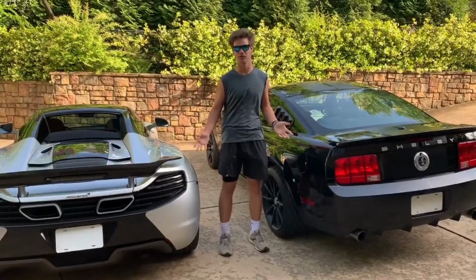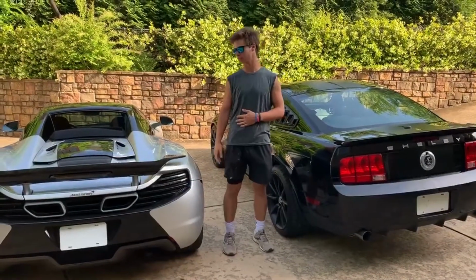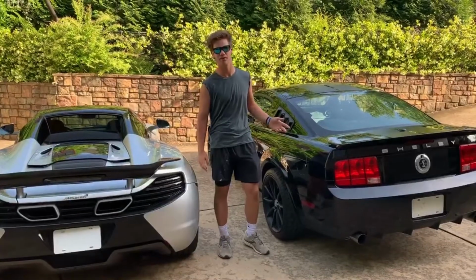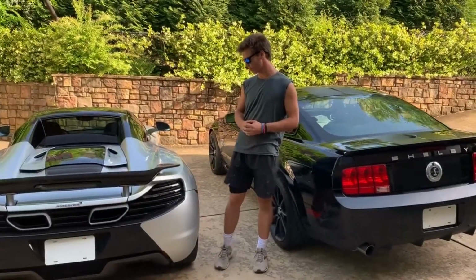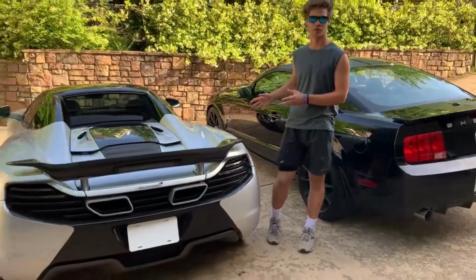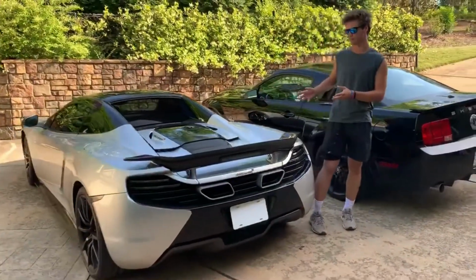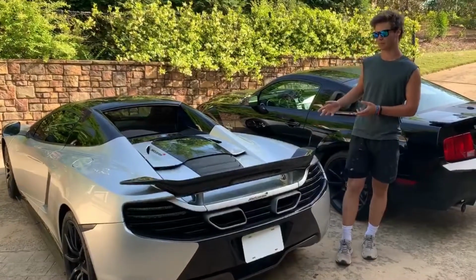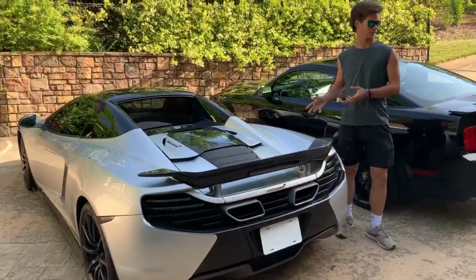Today we got a special one for you featuring a 2013 McLaren MP4-12C Spider and a 2009 Shelby Mustang GT500KR. Both these cars are special in their own way. I mean, this is a true supercar with a 3.8 liter twin turbo V8 producing 616 horsepower and 570 pound-feet of torque. This vehicle does 0 to 60 in about 3 seconds and 0 to 124 in 9 seconds.